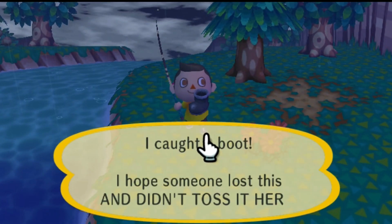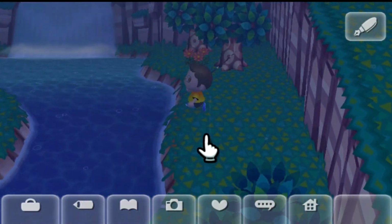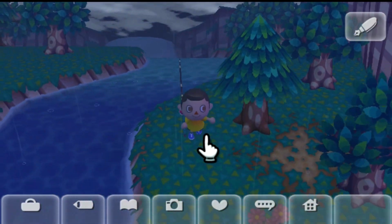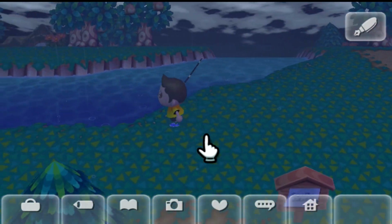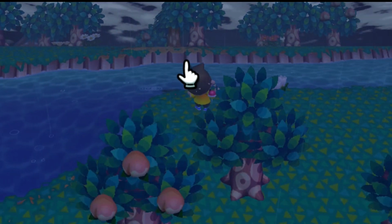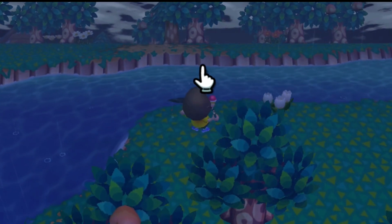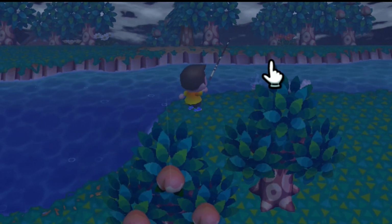Yeah, I think we're going to probably wind up having to break our rules just a little bit here, because we are not finding anything of worth. We are not finding really anything worth our time. We're finding black bass and boots. Black bass and boots. That's really all we're finding right now.